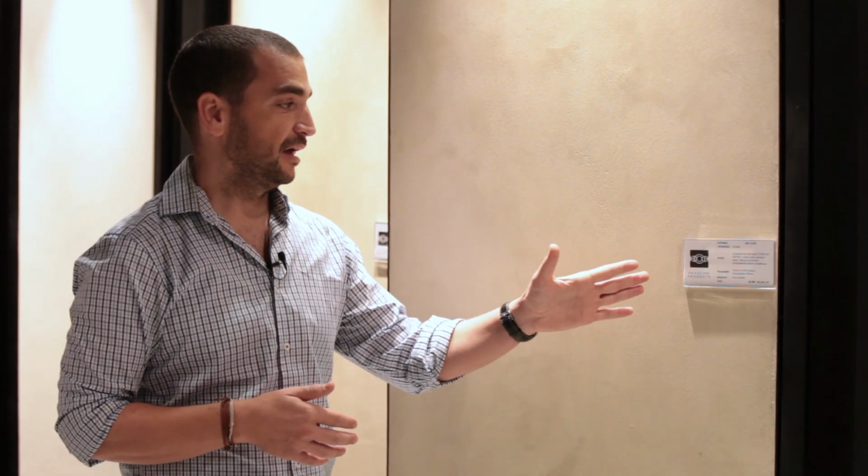This is another product of BSF material. This is also completely cement-based, but this can be used in floors and walls, interior and exterior, and also in wet areas. The grain of the material is quartz, in the size of 400 microns.